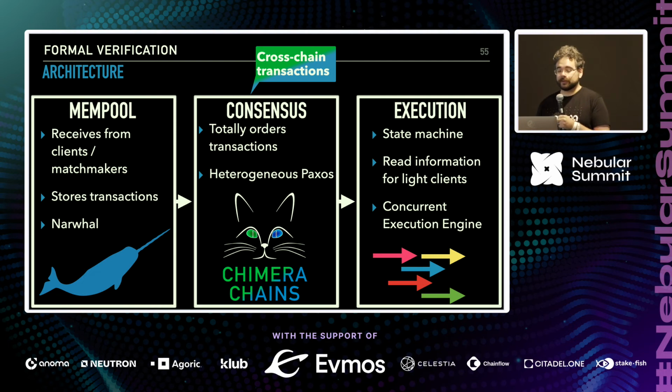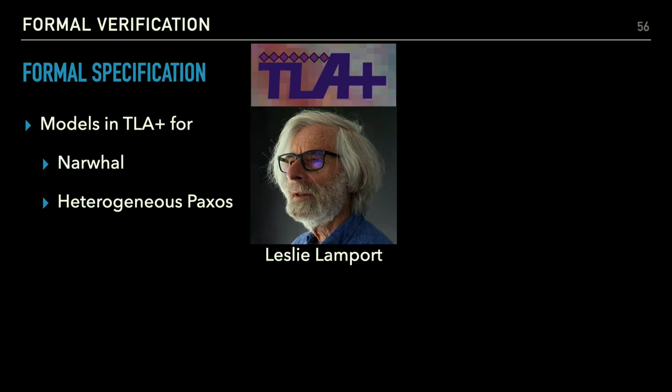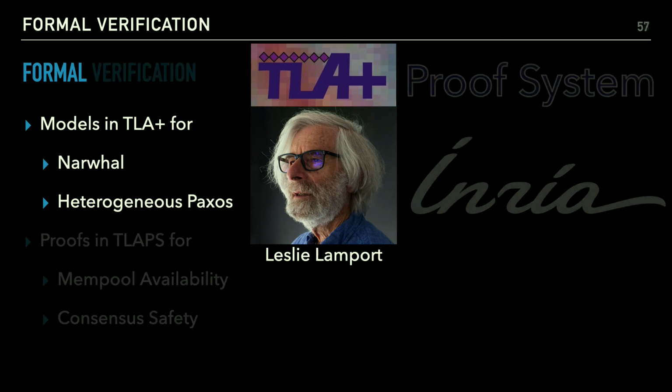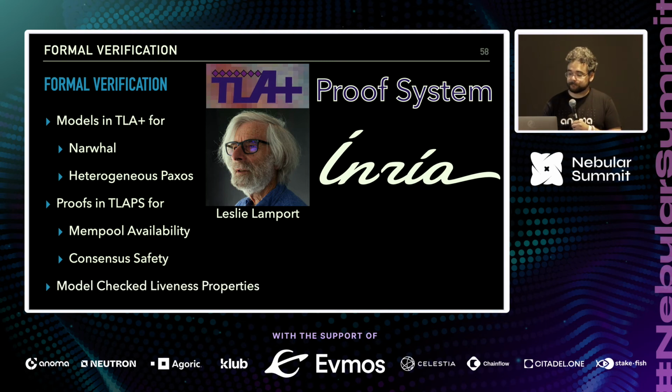I just want to talk a little bit about where we spent some of our time recently working on Typhon. That is formal verification, specifically for the mempool and consensus layers, at least so far. We've been developing formal models for our mempool and consensus in Leslie Lamport's TLA+ specification language, and then building formally verifiable proofs for those models in the TLA+ proof system, which was created by Lamport with folks from INRIA. Specifically, we're able to prove key safety properties about heterogeneous Paxos, and we're working on proving our mempool ensures key availability properties. We're also able, in these specs, to model check at least small hypothetical setups, which has already allowed us to check some liveness properties, even if they're harder to formally prove. This has actually helped us uncover and fix a subtle bug in our original heterogeneous Paxos spec and update it accordingly. We think that this kind of work is really important given how subtle bugs in Byzantine systems can go undetected for an extremely long time. So we want to make sure that we get ours correct.